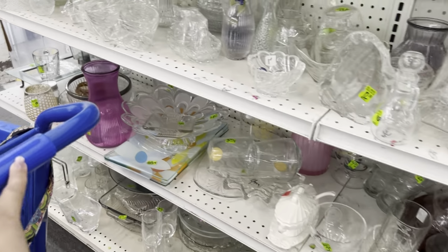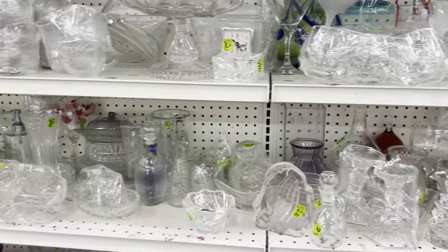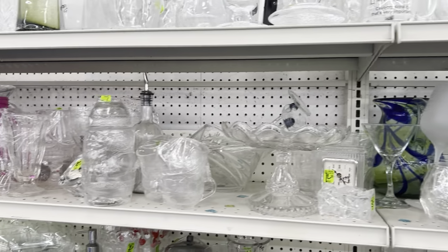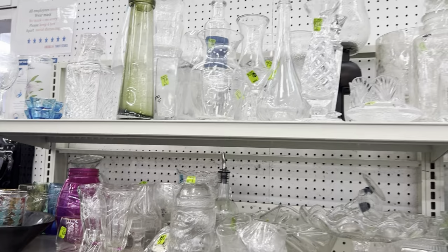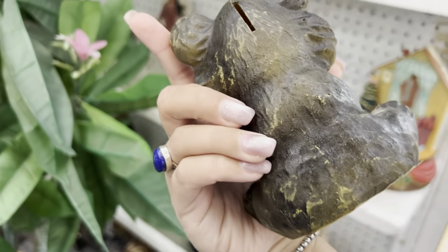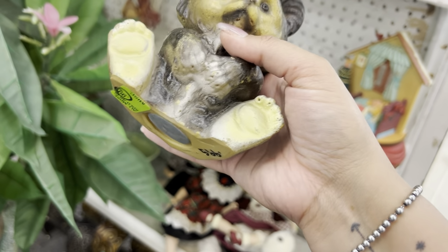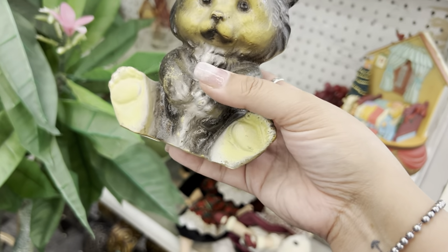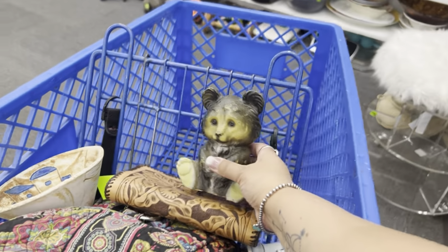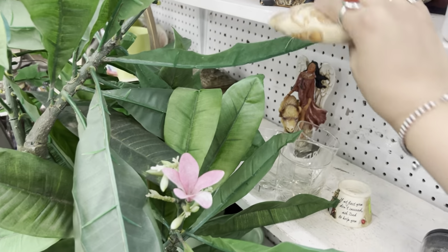Will we be able to pick anything other than that up? If that's all I picked up here at American Thrift, I am happy. Oh, he's kind of cool. He's a very old coin bank. 99 cents. I'll go ahead and pick him up. Some people like coin banks, so we'll put that on there.